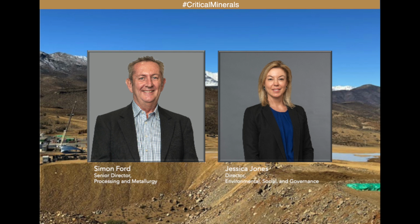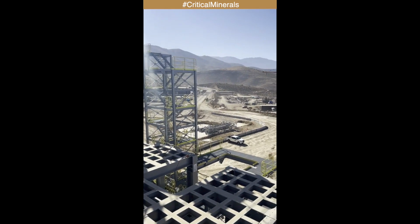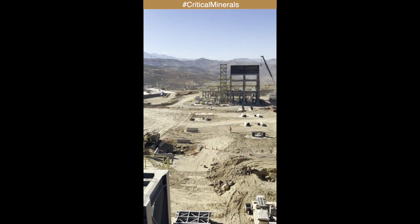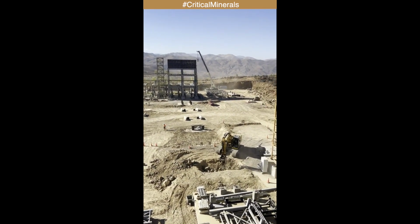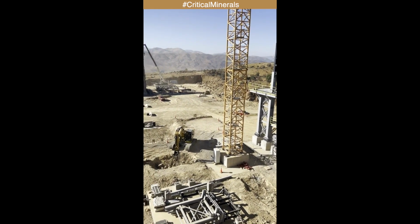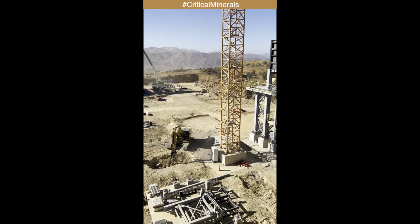Recently, Simon Ford, Senior Director of Processing and Metallurgy, and Jessica Jones, Director of ESG, conducted a site visit to El Espino, a copper project in Chile that's part of the RCF VII portfolio. Simon and Jessica are members of the RCF Technical Team, a multidisciplinary in-house platform of global mining specialists that provide transaction support and technical guidance to RCF deal teams and our portfolio companies.